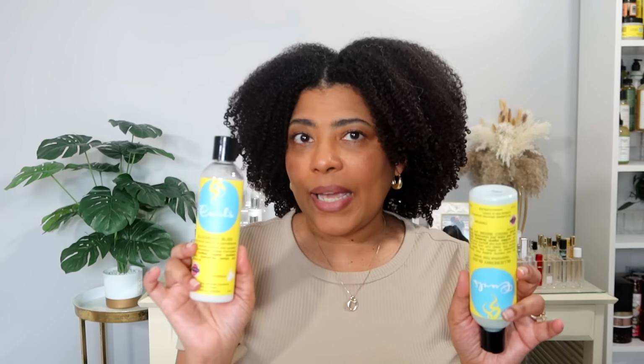I don't have the conditioner on hand. I'm out of it, so I don't have it here to show. But I do see myself buying those over and over again as well. Not so much the twist cream. I haven't twisted with that product in a while, but I definitely like the shampoo, the deep conditioner, and the leave-in. This leave-in is really good.